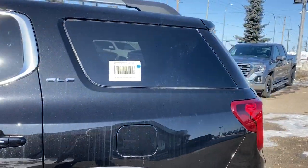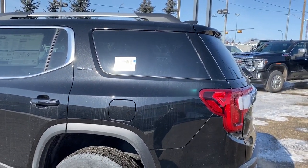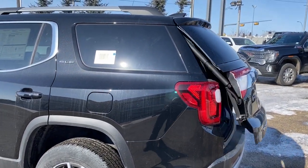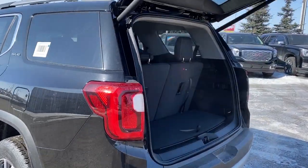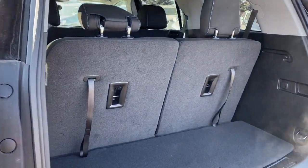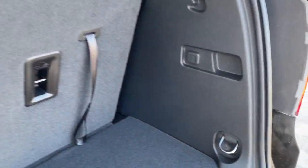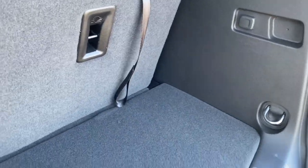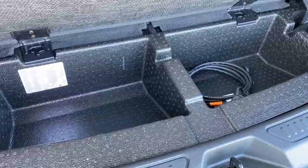At the rear, we've got the rear window wiper. We've also got the power lift gate, so we can pop that lift gate open with the push of a button. In the very back, we've got two additional seats. We can fold those seats down by pulling the tether. We've also got some cargo hooks, power plug-ins, as well as a storage compartment located down below.